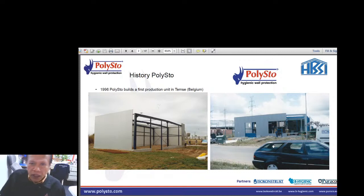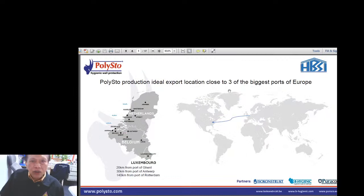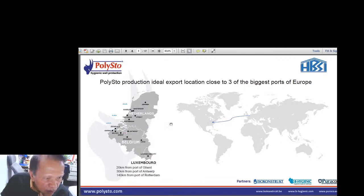So this is the picture, and succeedingly, this was the progress of the construction. And in 2010, realization of a new, larger Polisto production unit and offices in Lokeren, Belgium, close to the European junction of highways E17 and E40, and to the biggest European ports, Antwerp and Rotterdam. It is an ideal export location close to three of the biggest ports of Europe. Mentioned about Antwerp and Rotterdam, and of course Luxembourg, maybe. Okay, because Brussels is inland, no?